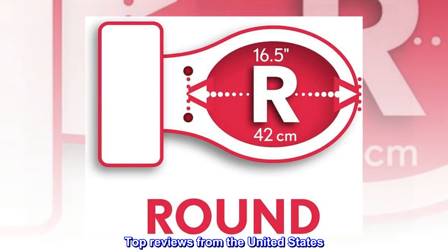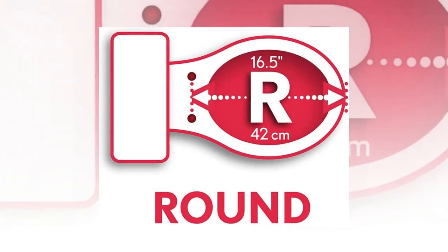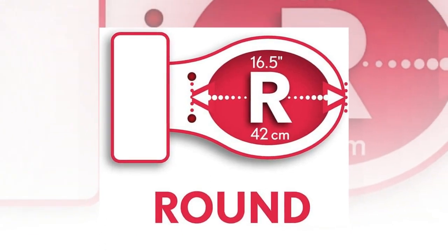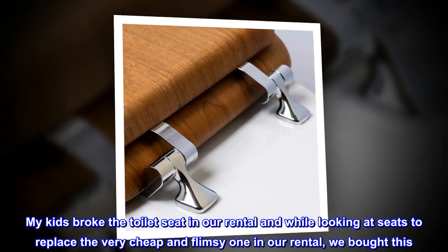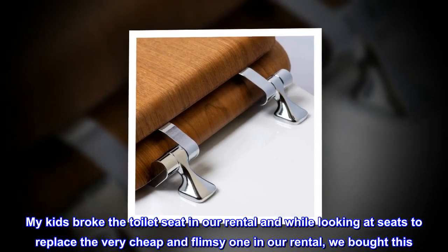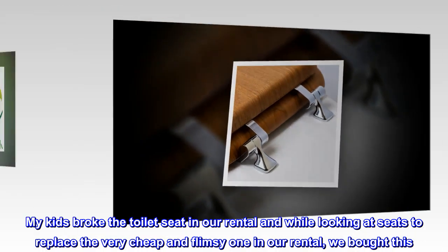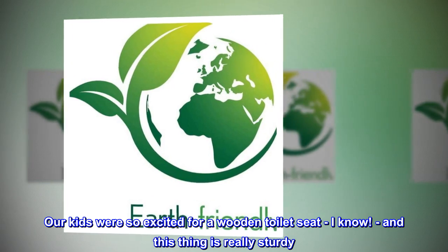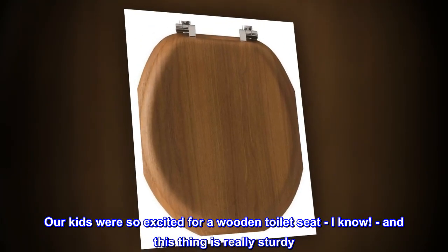Top reviews from the United States. Kids love it, I don't know why, but they do. My kids broke the toilet seat in our rental, and while looking at seats to replace the very cheap and flimsy one in our rental, we bought this. Our kids were so excited for a wooden toilet seat, I know, and this thing is really sturdy.